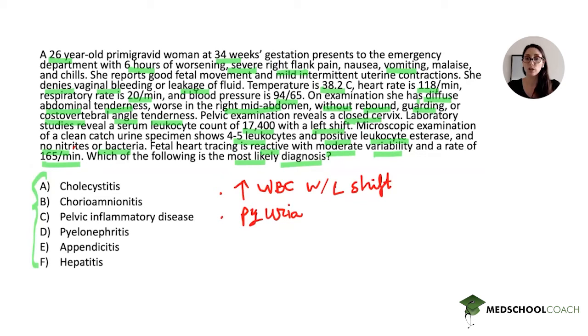Then we look at the fetal heart tracing, and I think it's also important to interpret it. When you read that it's reactive with moderate variability, those are both normal findings. The rate is on the higher side, so there's maybe very borderline fetal tachycardia, but overall, moderate variability is a normal amount of variability. The fact that it's reactive means there are accelerations, and that's normal. They don't mention any decelerations. So besides a little bit of fetal tachycardia, this is an overall pretty normal fetal heart tracing. So that's reassuring.